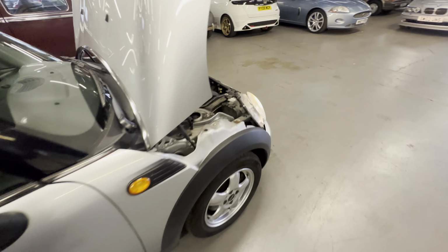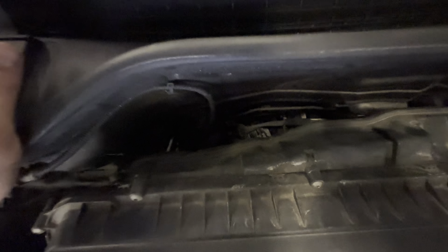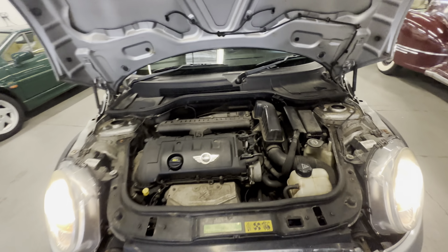Firing straight up there. A little bit of an exhaust blow there. You can't hear that from the back. Taking over nice and happy.